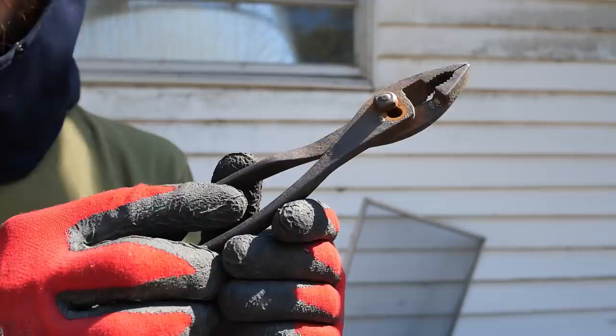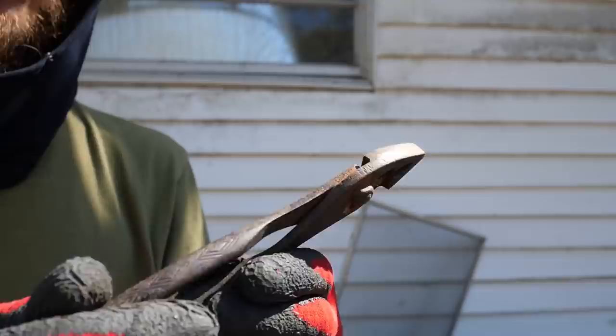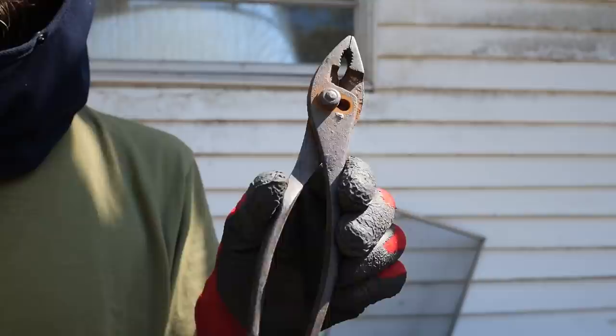The cool thing is, while I was up there cleaning out the insulation, I found these old pliers, and I think that was neat. Look at these. So these are a pair of Craftsman. I think it says 4507 USA. Old pliers hidden under the insulation. Somebody dropped those when they were working on our house, and now we have them.